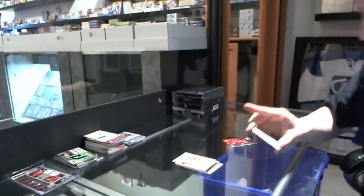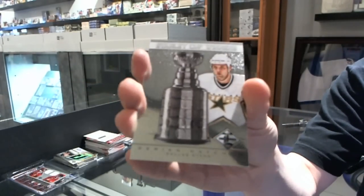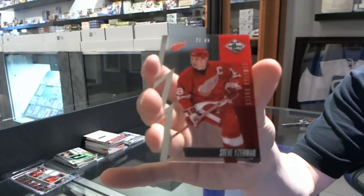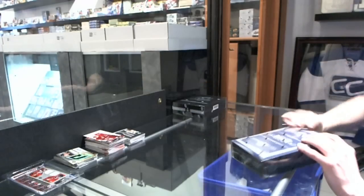And we got a Trophy Winners, numbered to 199 for the Dallas Stars, Derian Hatcher. Derian Hatcher. And a Limited Duals, numbered to 99 for the Detroit Red Wings, Steve Yzerman. All right, on to the Dominion.